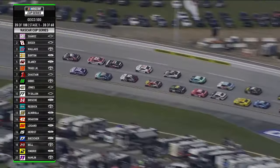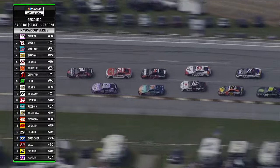I think you're going to start seeing these guys pitting. Get them guns ready. Fuel cans, we're ready.